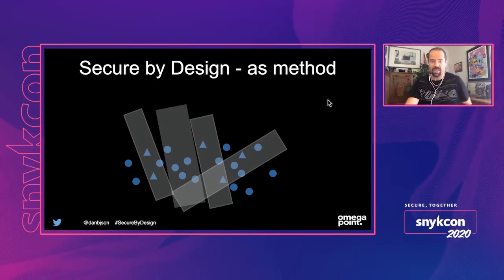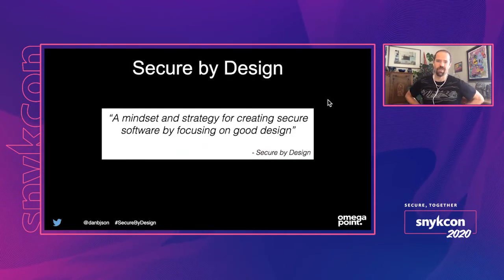And the designs we have collected are those that we have come across during our professional lives, the three authors of us. A more formal definition is, of course, the mindset and strategy for creating secure software by focus on good design, which is the definition out of the book.